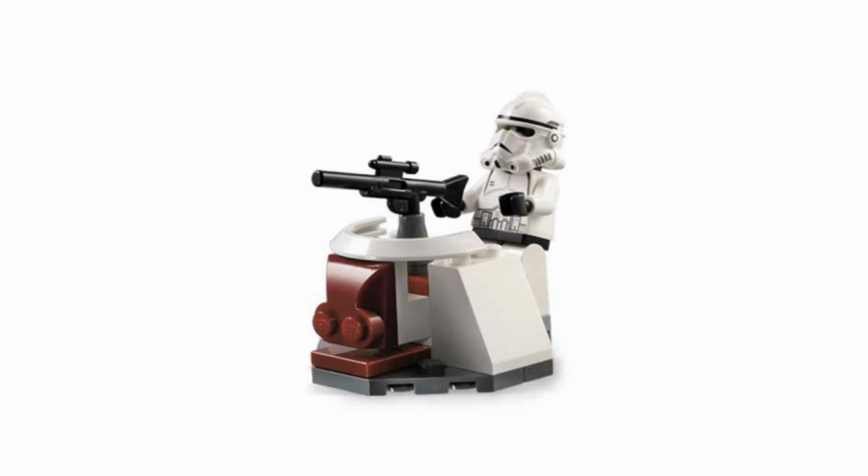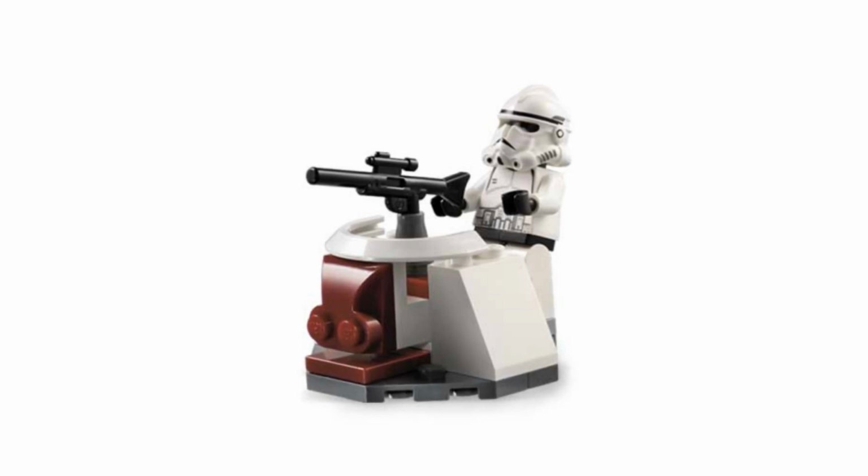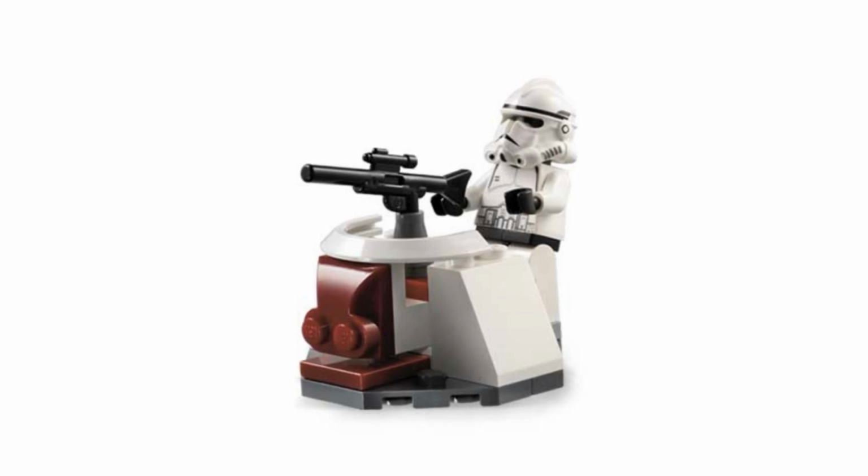The Clone Trooper itself has some nice detailing on the torso. Of course, the helmet also is quite amazing. This has the older style where the helmet was just a mold where you could see through to the head. And in this case, the headpiece is just a blank black minifigure headpiece. And overall, I think that this minifigure is pretty great.